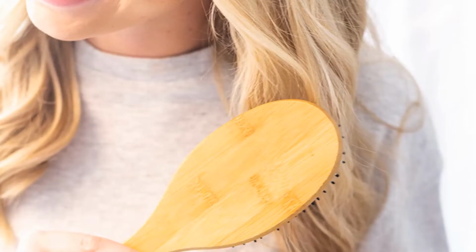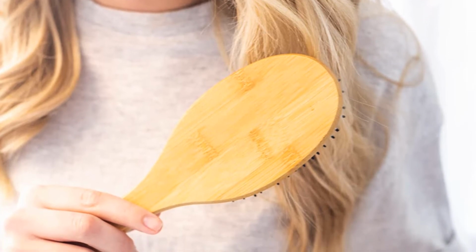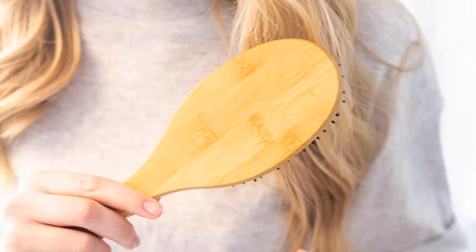The brush also works well pre- and post-styling and both wet or dry hair. This is really an all-terrain brush for all intents and types.